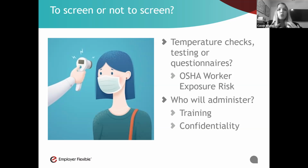So you at least want to consider implementing some sort of screening practice, whether that be actual temperature checks, COVID testing, or even just a self-certification or questionnaire. I highly recommend checking out OSHA's website at their worker exposure risks. That can really help determine what makes sense for your business depending on the risk profile.